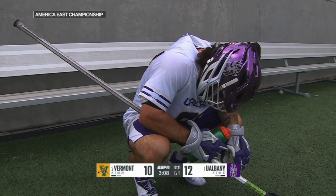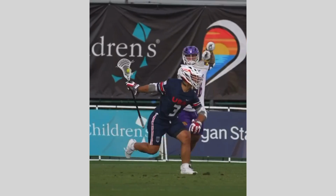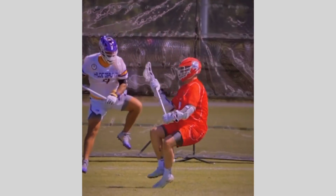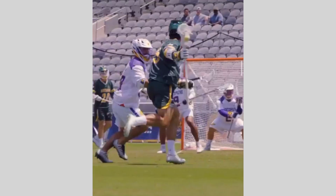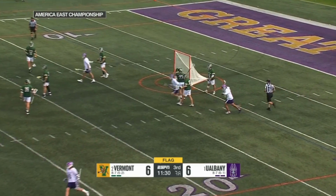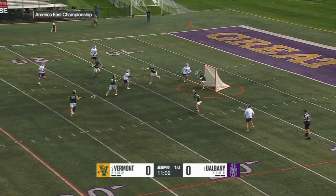Jake Piseno continues to dominate college lacrosse, showing everyone who has doubted him that he's the best LSM in the country. This past weekend against Vermont, he had 2 goals, 5 ground balls, and 4 caused turnovers. That is one of the most insane stat lines that I've ever read. He's playing a style of lacrosse like no one else, and it's working.